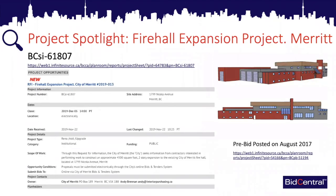And last but not least, we've got one more here, which is a really interesting one. This one's a good one, perfect to show you the process. It was originally put into pre-bid in 2017, so it's been in for 2 years. We've been following it along and doing updates on it, and now it's actually gone to an open project in our plan room.